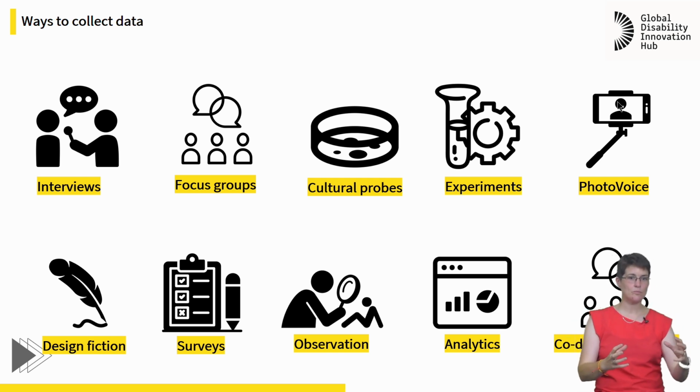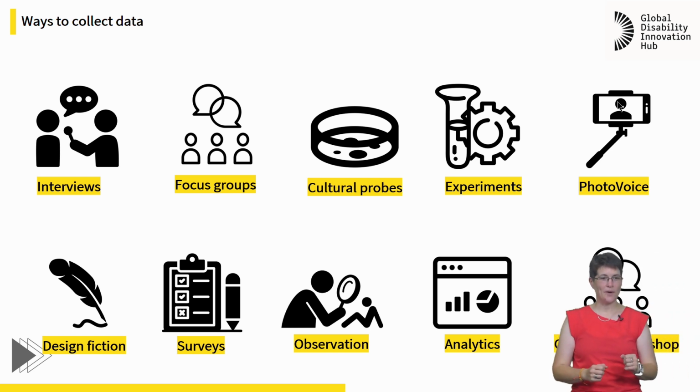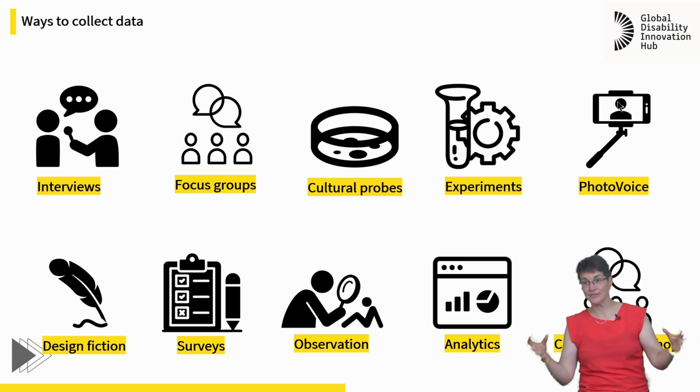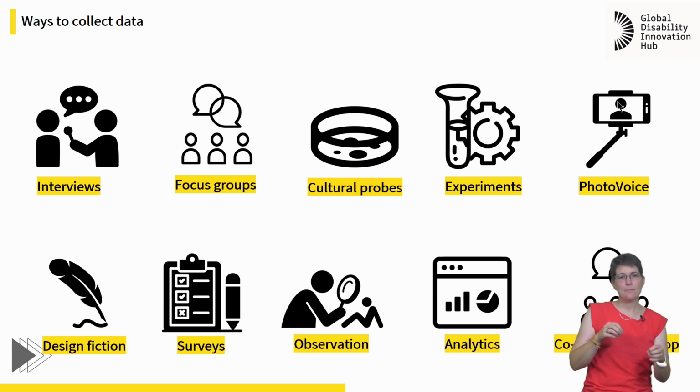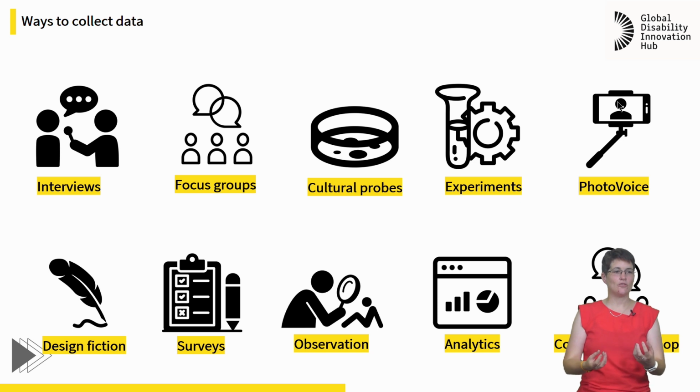So a cultural probe is where you get a kit together and you deliver it to somebody. And it should be quite exciting that when you open it, it's like, oh, what are all these things? This is very exciting. But each thing in the box should probe you to give a bit of information that's critical to our design process thinking.